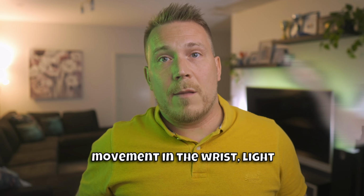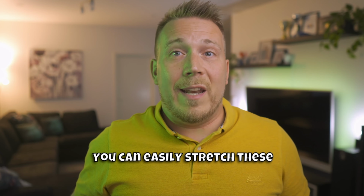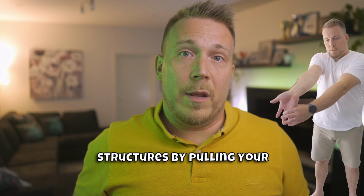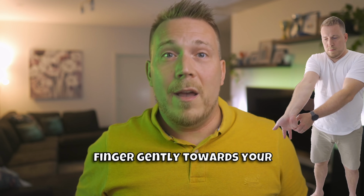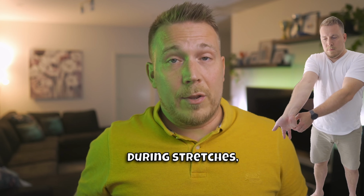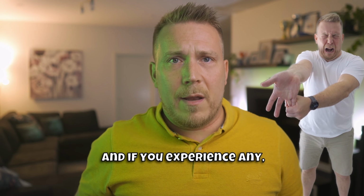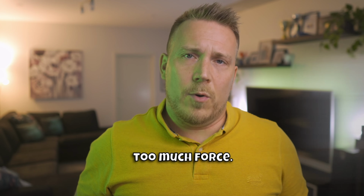If there is restricted movement in the wrist, light stretching may be helpful. You can easily stretch these structures by pulling your little finger and ring finger gently towards your arm while keeping the upper limb straight. During the stretches, there should not be pain, and if you experience any, you are applying too much force.